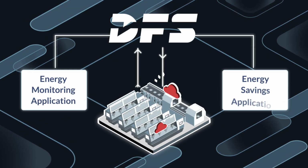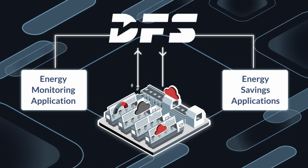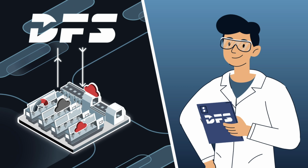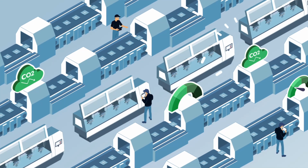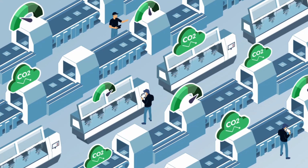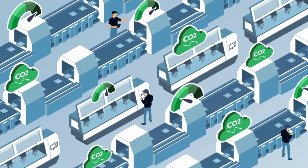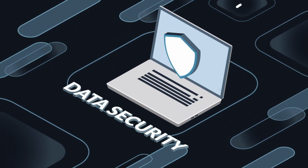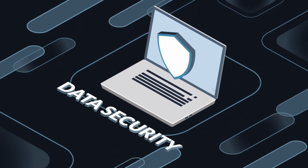DFS uses this data to recommend energy-saving measures like optimal machine settings and scheduling, ensuring ongoing efficiency. With advanced algorithms, the system continuously optimizes manufacturing, minimizing energy waste and reducing CO2 emissions. While optimizing energy, DFS ensures that your data remains private and secure.